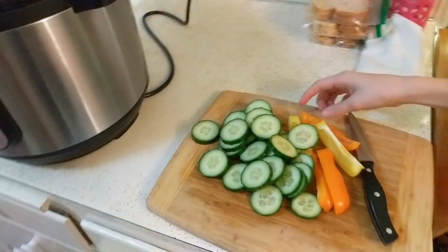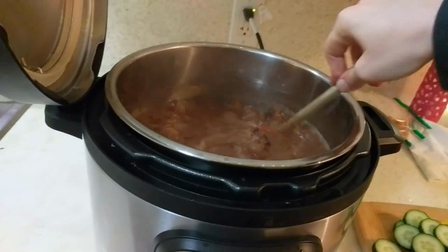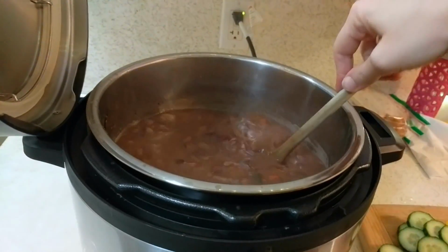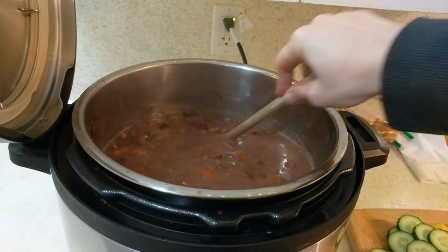And then for dinner, I'm doing red beans and rice in my Instant Pot. It's already cooked. I just have it on saute mode for a little while to reduce the sauce just a little bit while the rice finishes cooking.